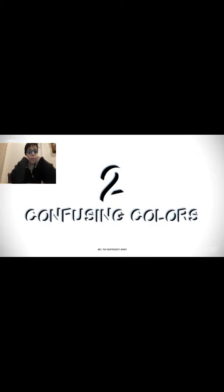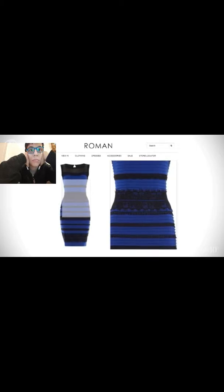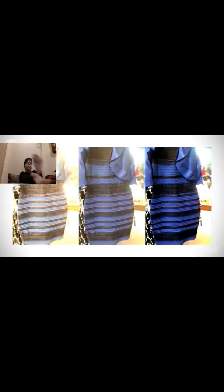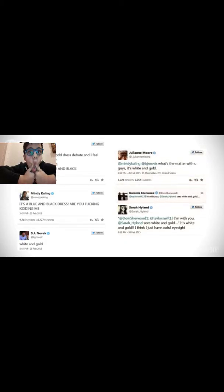2. Confusing colours. In February 2015, the internet was divided over whether a dress was white and gold or black and blue. The dress was black and blue. However, the reflected light which bounced from the background objects in the photo confused the brain's perception of color. While the brain normally discards reflected light color in order to perceive an object's actual color, in this case, the confusing background light made that difficult. Different brains ignored different colors, discarding either blue or gold tones, leading to a huge online debate.